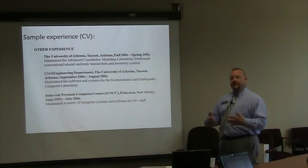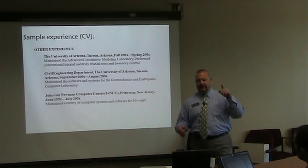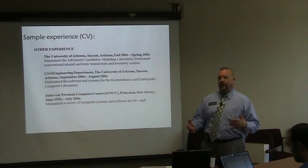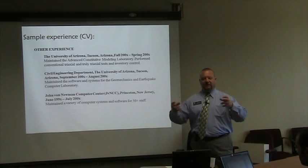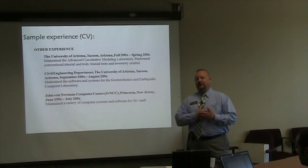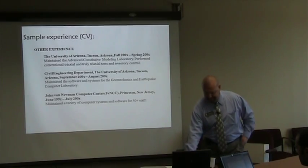So the idea with the CV is it's going to be more extensive, but it still has a clear theme. It still has a focus. And that's, I think, one of the most essential things. Oftentimes I will see CVs where people are kind of jumping around. Make sure that there's a clear progression to the information that you're including.